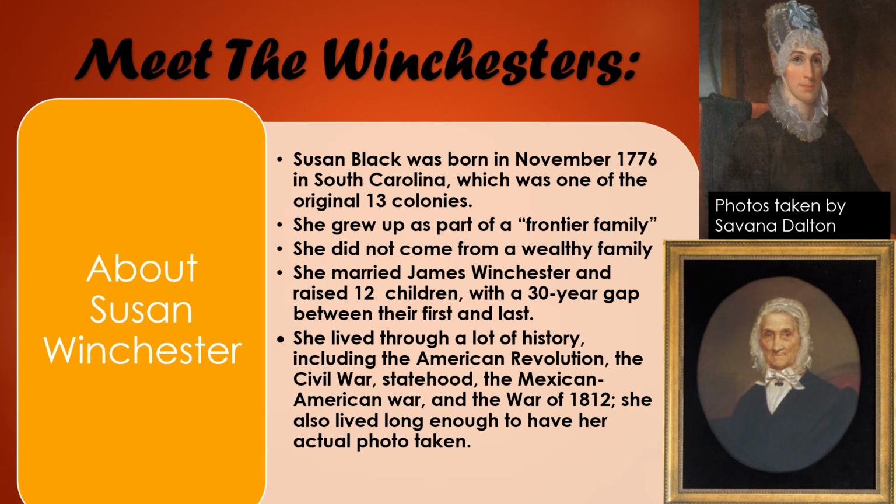She lived through a lot of history, including the American Revolution, the Civil War, statehood of Tennessee, the Mexican-American War, and the War of 1812. She actually lived long enough to have her photo taken and was the longest of the Winchesters to live in the Cragfont home.